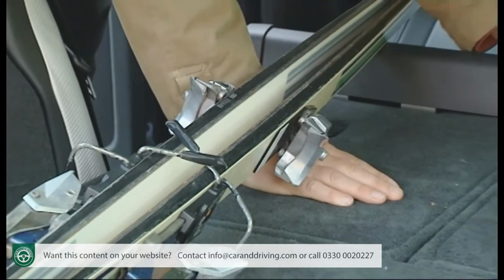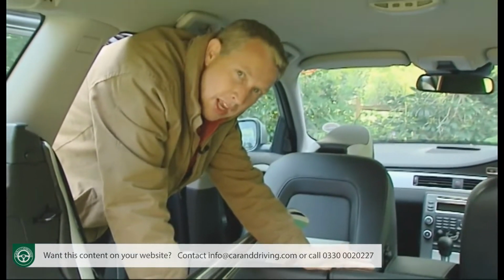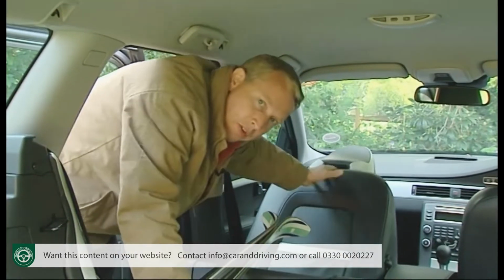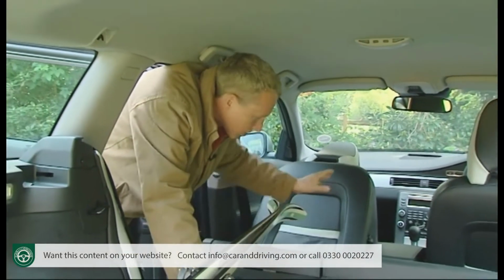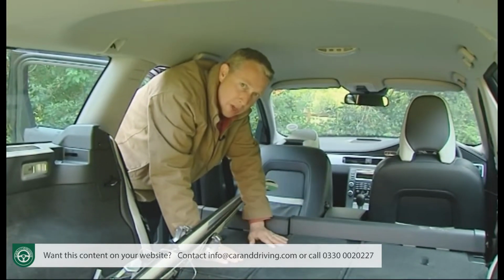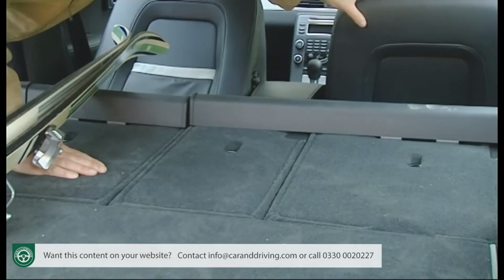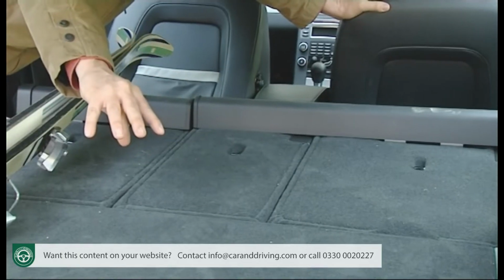Just as important is the way that you can use all of that space. For really long items like surfboards or downhill skis, you can push forward the front passenger seat. If you've got something like an ordinary pair of skis or something long that doesn't actually need that amount of cabin length and you still want to carry 2 rear seat passengers, then the way that this rear bench folds 40-20-40 means that you can push forward only the centre part and carry your lengthy item quite comfortably.